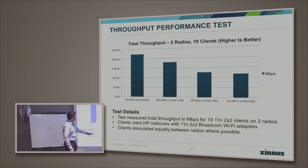Standard APs like the Xirrus products right here, you see in this specific case, of course throughput depends on distance and there's many things involved. These APs were getting a little over 100 meg. When I took 2 radios on a Xirrus array, and this is only partially loaded in this case, 2 out of 4 radios, you can see the multi-core processor and the performance. I got a nice little performance boost there.